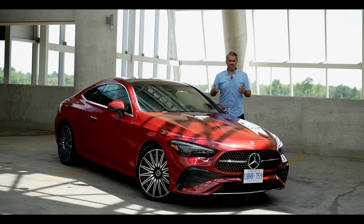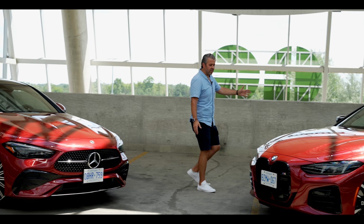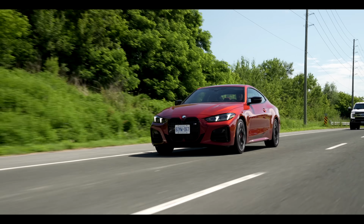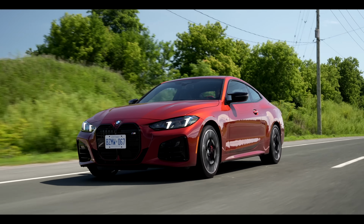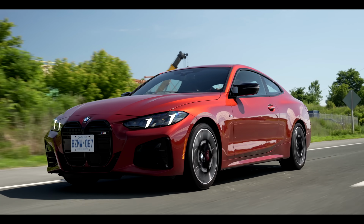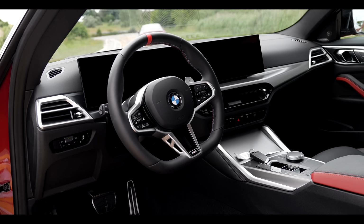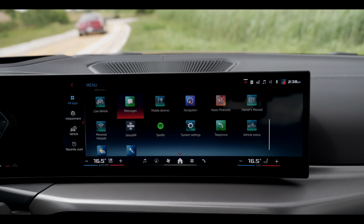Now that we don't have a C-Class Coupe, where does this thing fit? Which car does it compare to? Well, one of them is this, the 2024 BMW 4 Series Coupe. For 2024, the 4 Series Coupe received a facelift in and out. We have new headlights, now it looks like a cat with an open mouth, new interior including a new large curved display, different steering wheel, less buttons, and of course, new user interface.